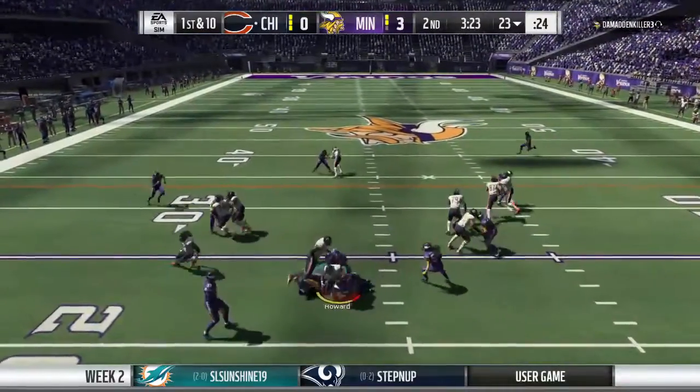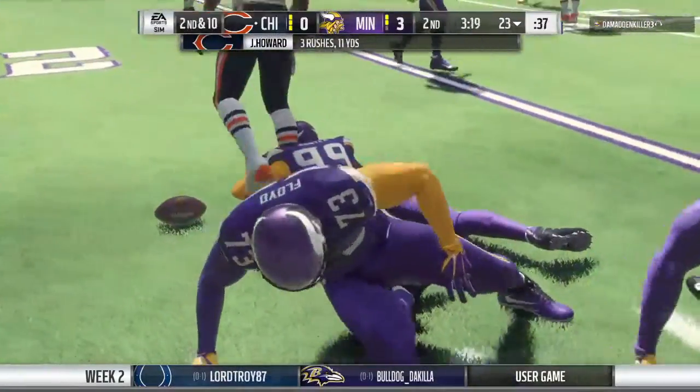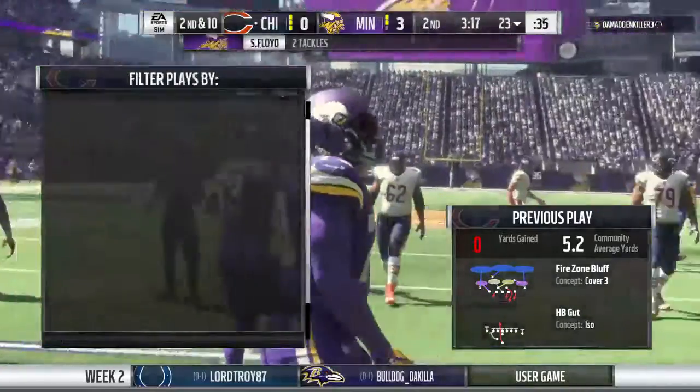On first down, they run with Howard. Looking for a seam, but finding none. He'll get back to the line of scrimmage, and that's it. No gain on the play there.